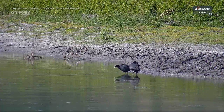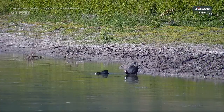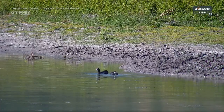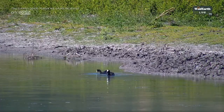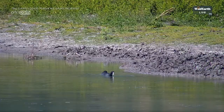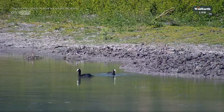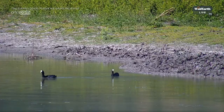Wow, check out these guys. Got two red-knobbed coots here. Looks like they're giving themselves a lovely groom for the day. If you've ever seen, it's quite rare to see a red-knobbed coot's feet, but if you've got your phone close to you and you can have a Google, I would definitely Google the feet of a red-knobbed coot. They have the most unusual feet.